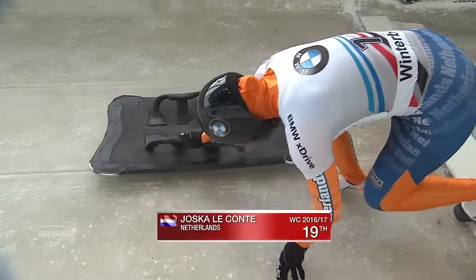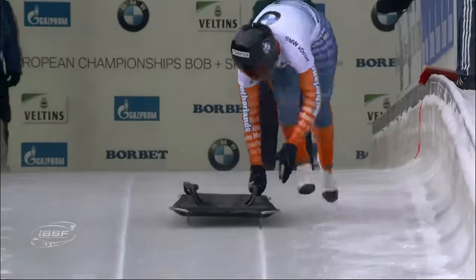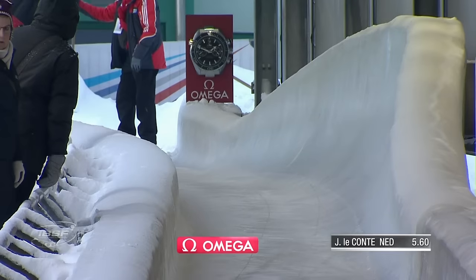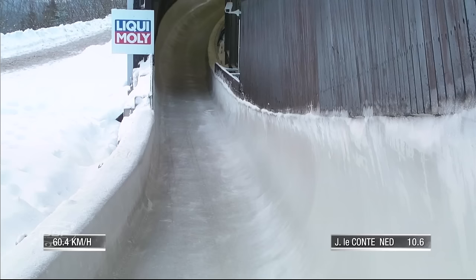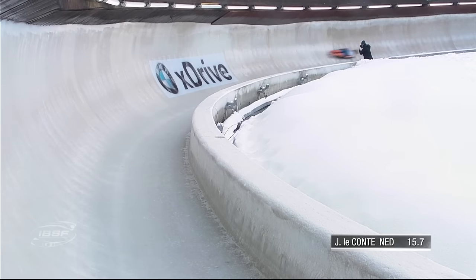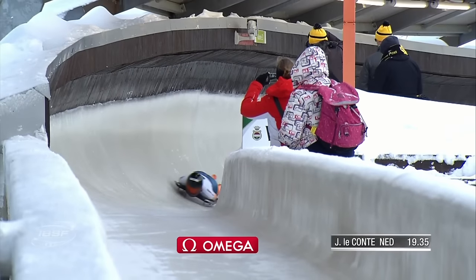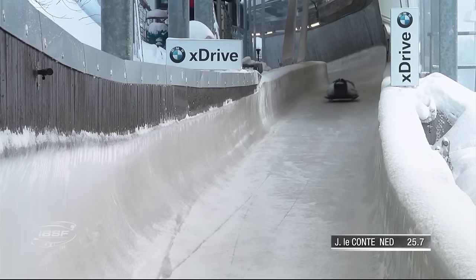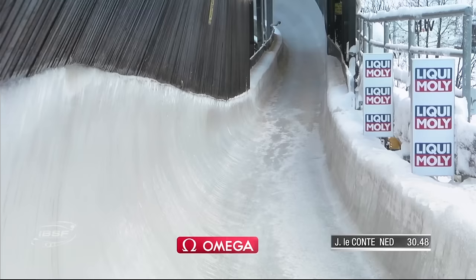You can see snow blowing up into the face of Josca Lecomte, the first of our athletes. It's blowing up the track. Grooves do look much clearer than they were in the first heat, so that's something the jury have made a big point of. 5.60 for Josca off of the start, getting through relatively cleanly there. Entering curve 1, trying to carry that velocity as much as possible, 60.4 kilometers an hour as she enters the Omega curve and into curve 3. Indication of how much better conditions are, that's 11 hundredths of a second faster than her push at the beginning of the cancelled first heat. And much closer to the normal times that we're used to seeing these ladies get through with.